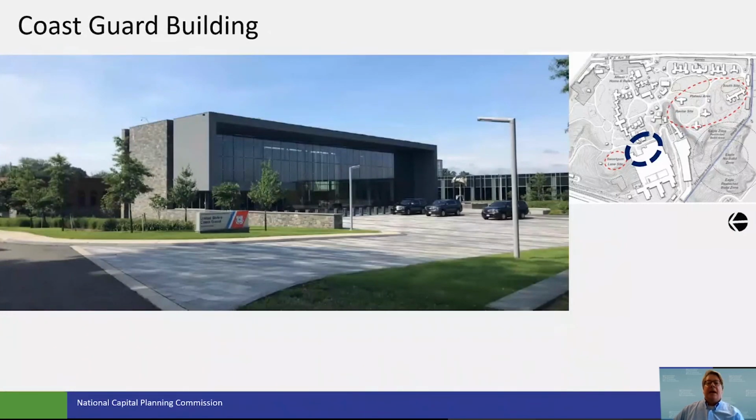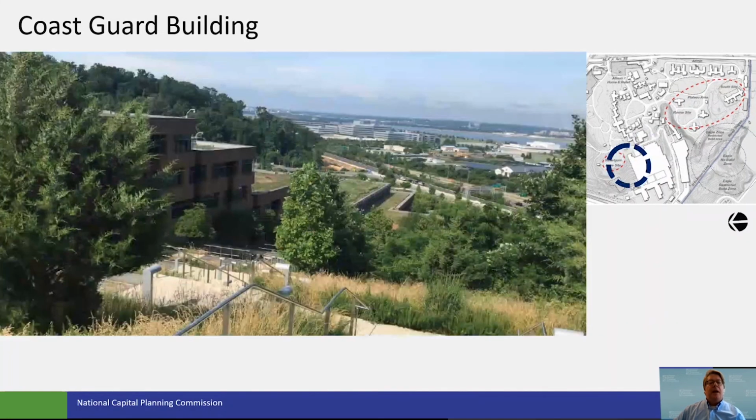Moving up into the campus is the new Coast Guard building that uses a terrace design to adjust the slope of its location and slopes towards the parkway. Here's a photograph of the main entrance to the Coast Guard building. And here is an image showing the terrace levels of the Coast Guard building with their green roofs, as well as you can see the views towards the river and the core of downtown Washington, kind of where my cursor should be.